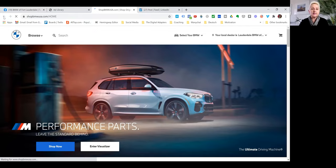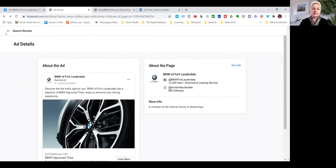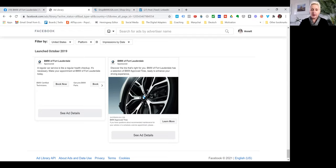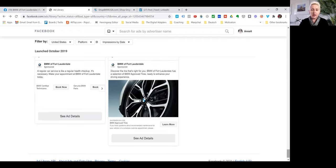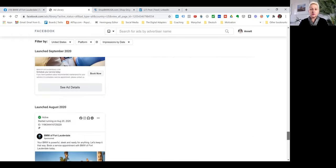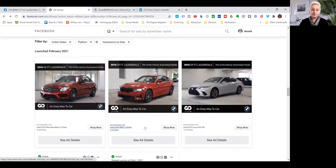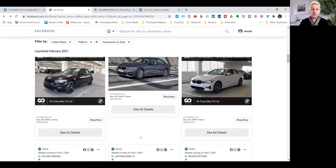So that is a way you can go into somebody else's business page. You can only see that on business pages, where you are now able to look at other people's advertising, what they are doing, and get some inspiration, and that is all thanks to Facebook, because they want to make everything transparent. You see the times when they were running, the kind of advertising. Book Now seems to run very well on their platforms, so that's why they are using it all the time.